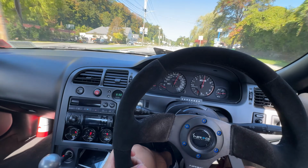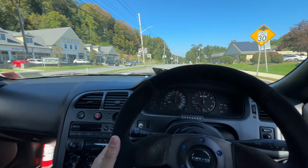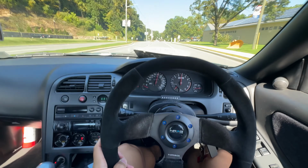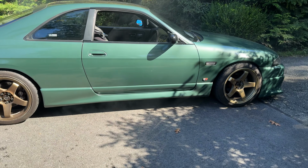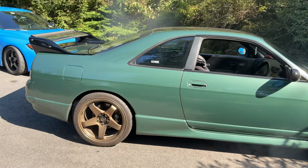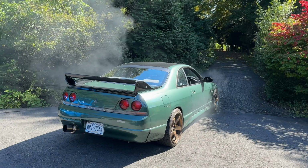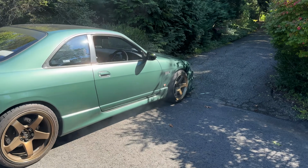Sounds pretty good, but I noticed that there's a lot of oil burning. I think it might be the turbo drain line from what Chris told me. You can see it's smoking like crazy. I have no idea why. So I gotta check that turbo drain, Type R, and then the Nissan Cube. But man, why is this smoking? What happened to this? This is bad.